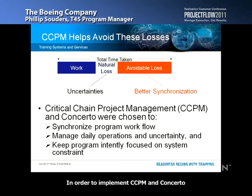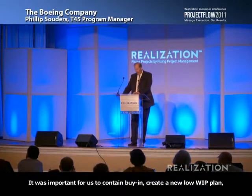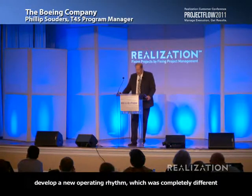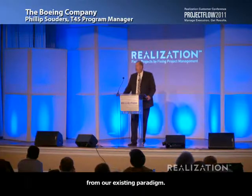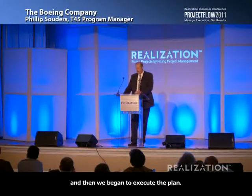In order to implement CCPM and Concerto and be successful as a core team, we created a core team, and then we went about trying to educate that core team on the fundamentals of critical chain and on the Concerto tool. It was important for us to get team buy-in, create a new low WIP plan, develop a new operating rhythm, which was completely different from our existing paradigm. Roles and expectations were set, and then we began to execute the plan.